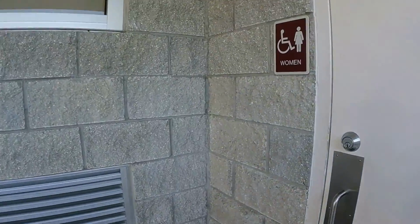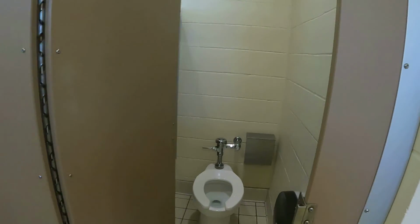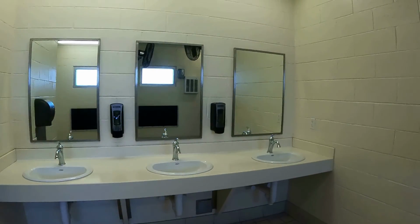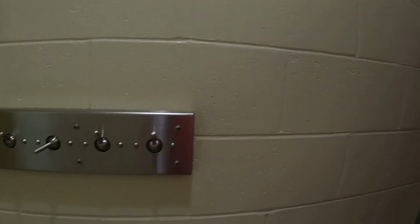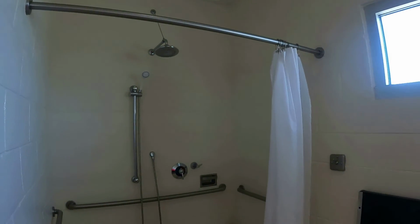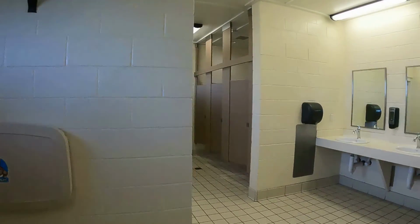Let's go into the restrooms. Three toilet stalls and an accessible stall. It's a warm day, so the fan is blowing. Hello, hello, hello. Showers, separate curtains, hooks, and another hook. I love the hooks. Accessible stall. This side of the campground, the Riverside, is newer, and the facilities seem a little newer too.